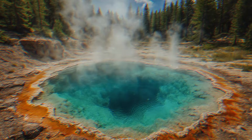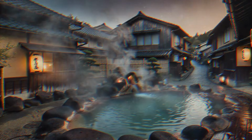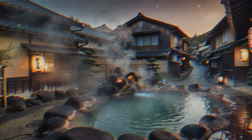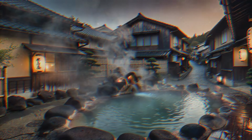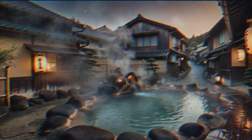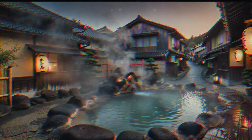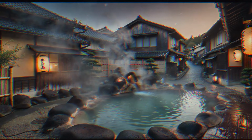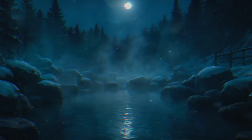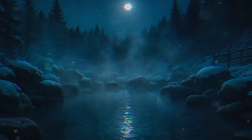Warm water surrounds the body. Blood flows a little more freely. The surface warms, and with it, the sense of effort fades. The body does what it has always done in warm environments. It opens, it shares, it settles. Circulation adjusts gently, setting the stage for the deeper release that follows as muscles begin to let go more completely.